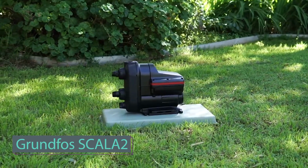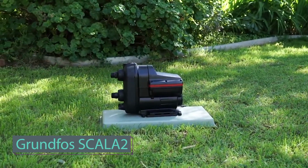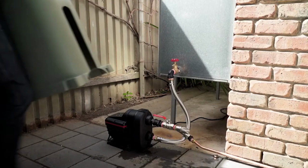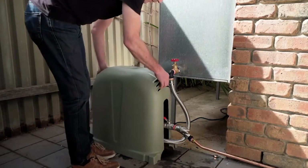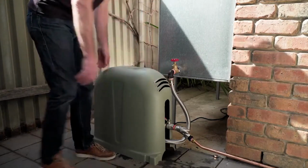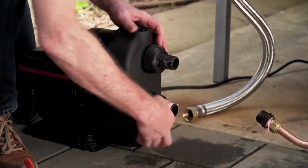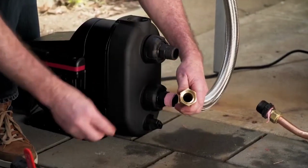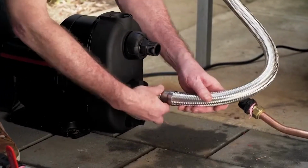Tired of inconsistent water pressure at home? Say hello to Scala 2, the game-changing waterworks system. With its compact design and integrated speed control, Scala 2 ensures perfect water pressure at your taps, no matter the demand. It's a breeze to install in just 3 steps: connect, prime, and plug.